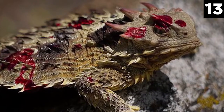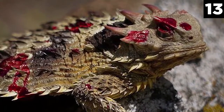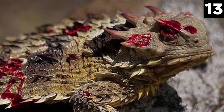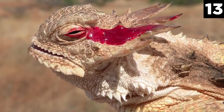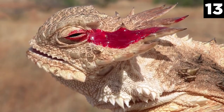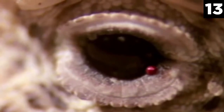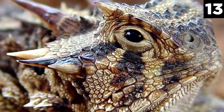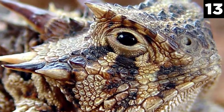You might be wondering, why would they bother to squirt their own blood on a predator? After all, wouldn't that just make them hungrier? Ordinarily, yes, but scientific studies show that there is something in horned lizards' blood that certain desert animals hate. Scientists aren't exactly sure what chemicals are in its blood to make this happen, but they are sure that horned lizard's blood can cause an allergic reaction in certain predators that leaves them shaking their head for up to 15 minutes. Plenty of time to get away.